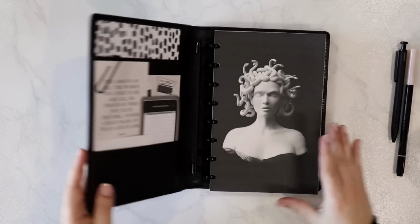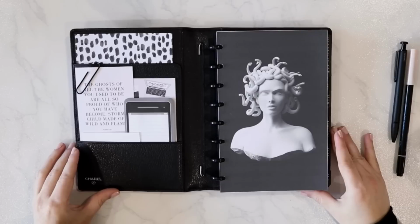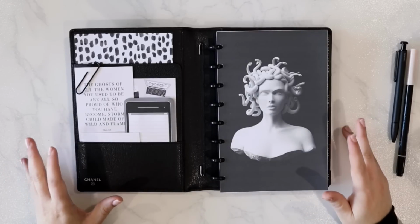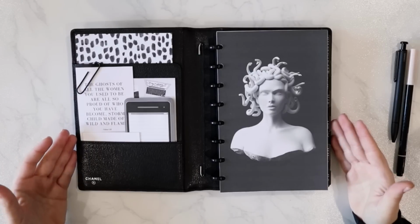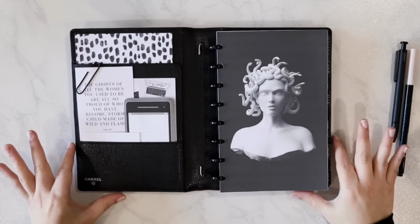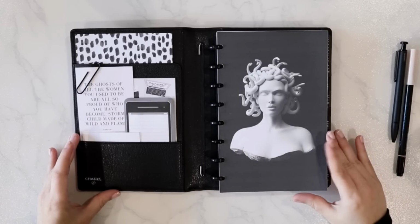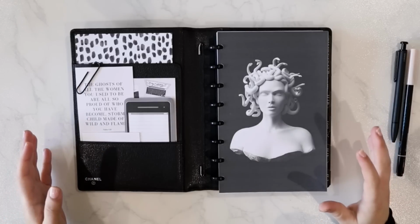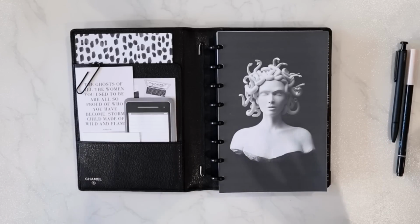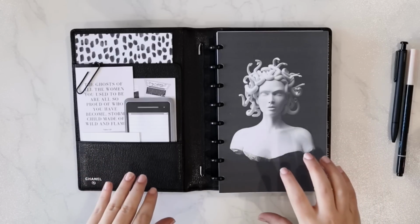Okay, so when you open this beauty up, this is the layout of the interior. If you're familiar with a Louis Vuitton Desk Agenda, this is a very similar concept. I think size-wise this is a little bit more compact, but for my needs, I was actually able to arrange a system in here that really works for me, is in line with my personal style and my taste, and has everything that I need inside of this one binder.